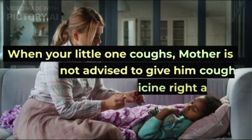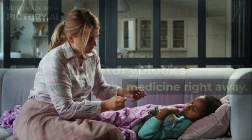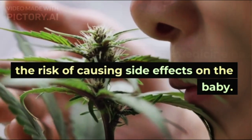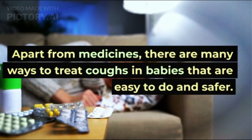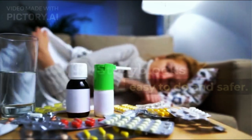When your little one coughs, mother is not advised to give him cough medicine right away. This is because cough medicine has the risk of causing side effects on the baby. Apart from medicines, there are many ways to treat coughs in babies that are easy to do and safer.